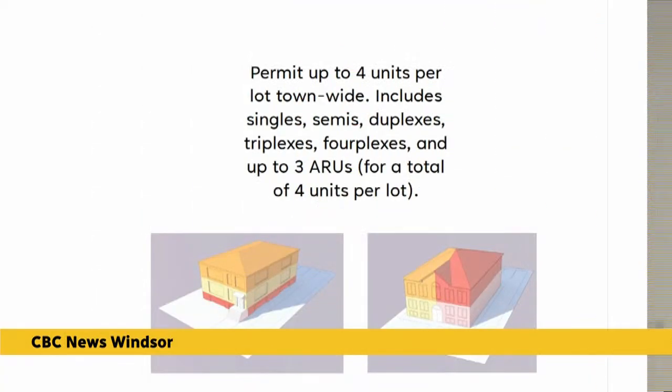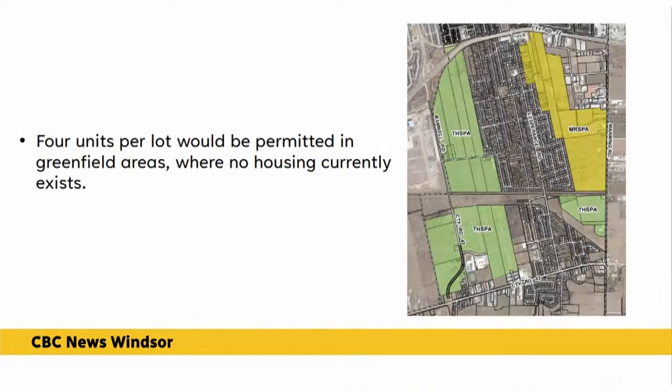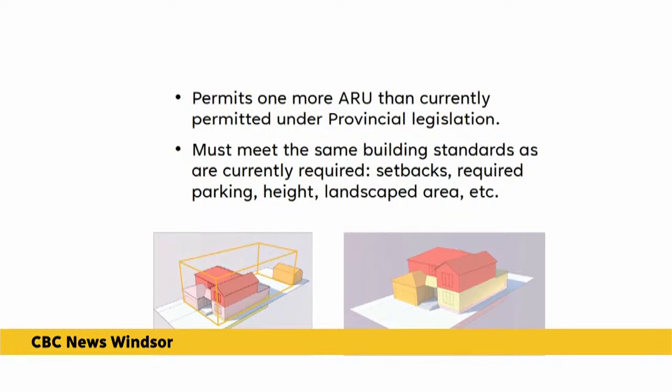Tecumseh hasn't decided what they're going to do with this condition yet. They're doing public consultation and want to know if people want to see 4 units as a right across the town, only in undeveloped parts, or only in specific configurations. Town staff do not believe that this will jeopardize the deal that they have with the federal government, even after Oakville's got declined and Windsor's passed over. Council has to make its decision before March. Chris Ensing, CBC News, Windsor.